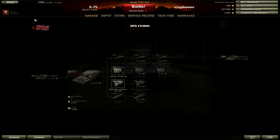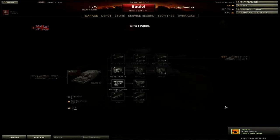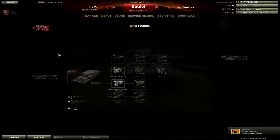And depending on how you are with the British tech tree, you probably will have unlocked a fair amount of this stuff by the time you reach this level. Because obviously if you've been driving other tanks. If you haven't, God help you.